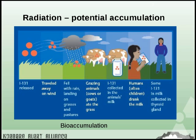After some rain, it can land on the ground. You get little rivulets forming. It goes into sub-valleys and then into the valleys, and that might be a pasture at the bottom. Might be cows grazing there, and the cows collect various things from the grass, accumulate that, and manufacture milk. That milk is then drunk, often by children, and iodine concentrates in the human body, in the thyroid gland, because that's the only place we use iodine.